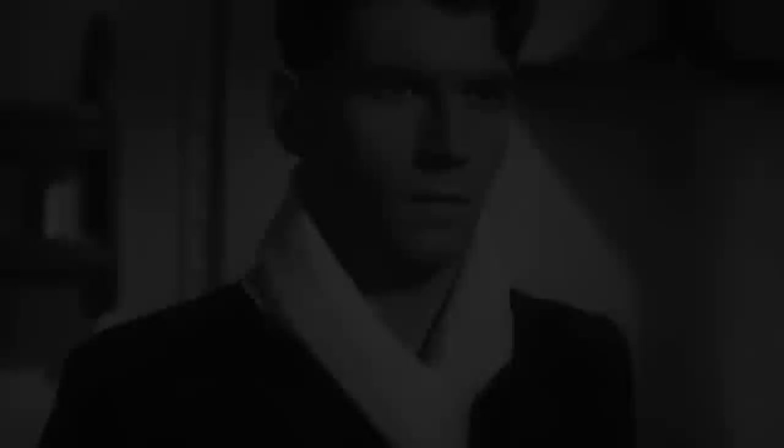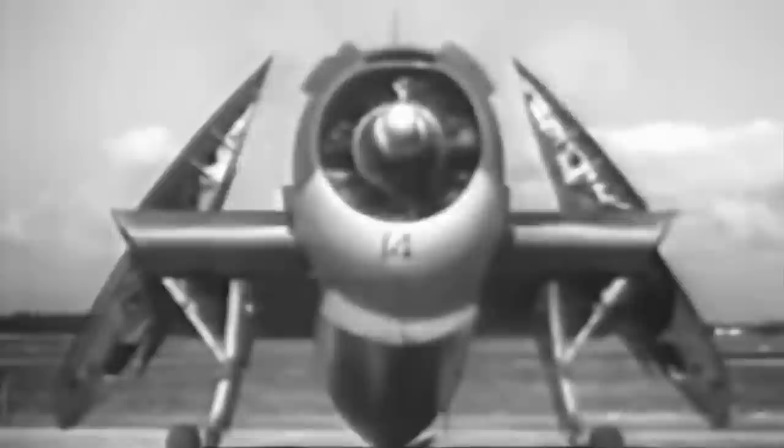If you're thoroughly familiar with the electrical and hydraulic systems of the TBF, she'll give you excellent service, whether as a scout, a bomber, or a torpedo airplane. You can depend on the TBF to live up to her name, the Avenger.